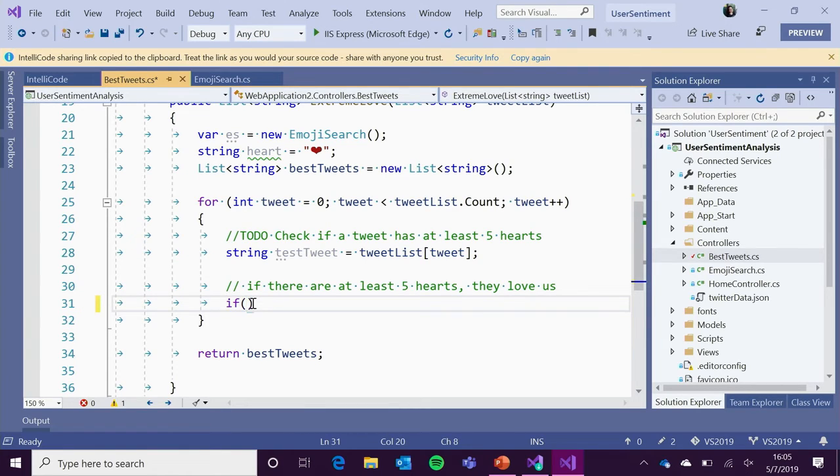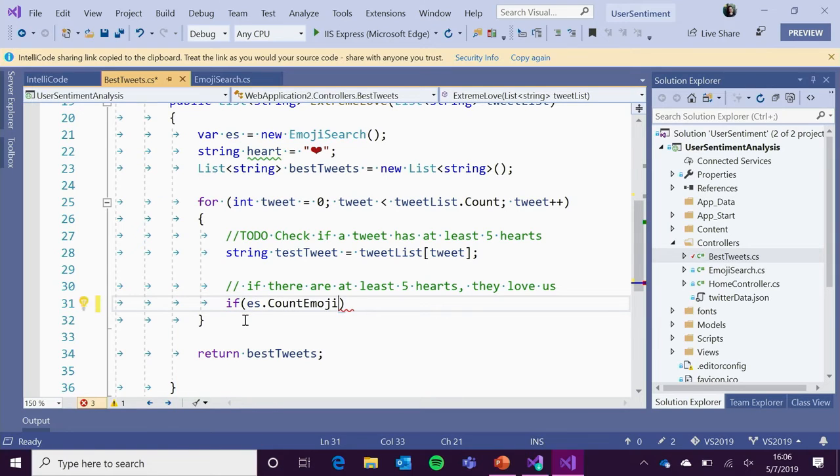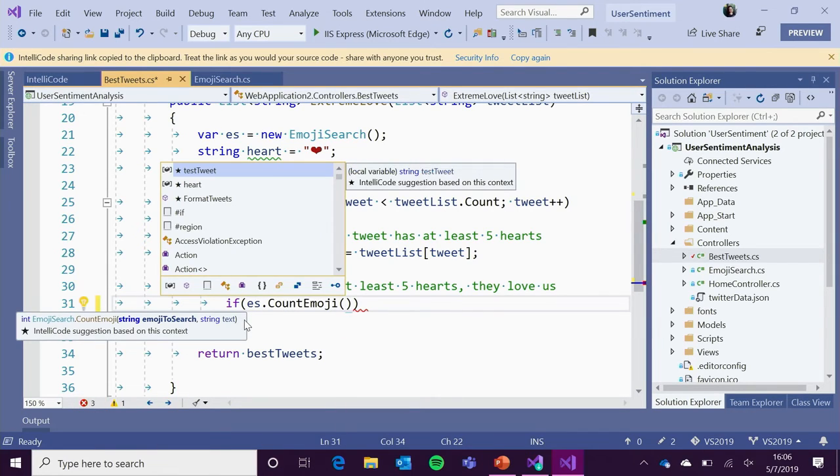We love it. Cool. So I'm going to do ES dot, and you'll notice it says, hey, you want count emoji. And that is indeed what I would like. Another cool thing is we need 2 arguments for this, and IntelliCode also offers argument completion. Whenever you're within those parentheses to put in an argument, you can do control space, and it will bring up these suggested argument completions.